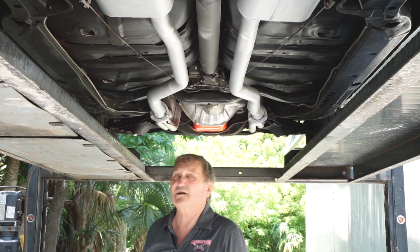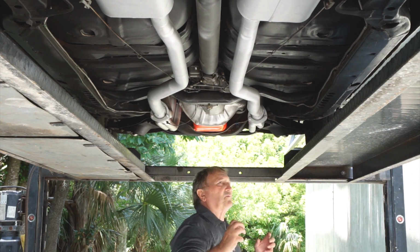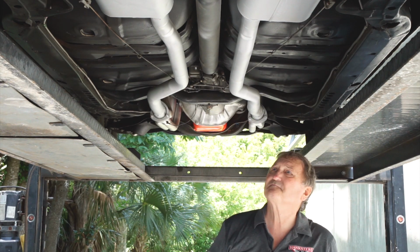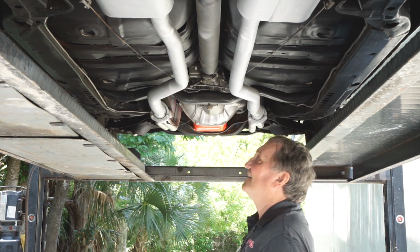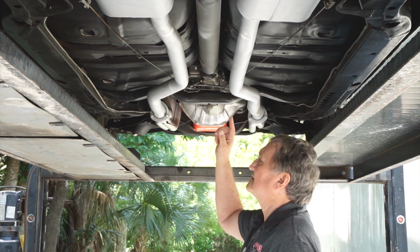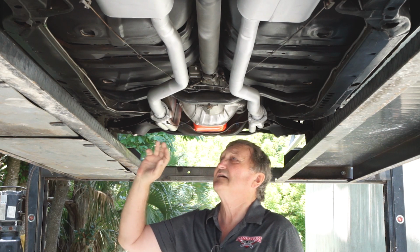I don't even see any jack marks on it anywhere. That's totally amazing. Usually you see jack marks here and there, and this car has absolutely none. Zip. Let's see. Jeez. This car is like a brand new car underneath. Again, the floor pans are the original pans. The structural bracing, everything is just the way it was in 1970.